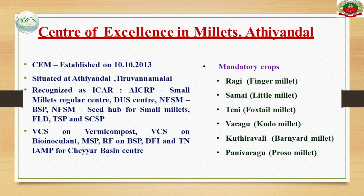This is the only center available in Tamil Nadu for small millet research. It was established in 2013 and is situated near Tiruvannamalai, sir. This is the regular center for ICRIP, DES, and NFSM breeder seed production, NFSM frontline demonstrations, and tribal subplan, SC/SP programs. This center also has some external projects like VCS on vermicompost, VCS on bioinoculant, MSP program, revolving fund program, BSP program, DFI, and TNIMM programs.